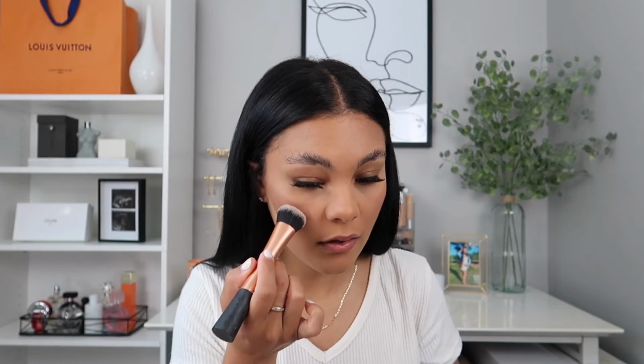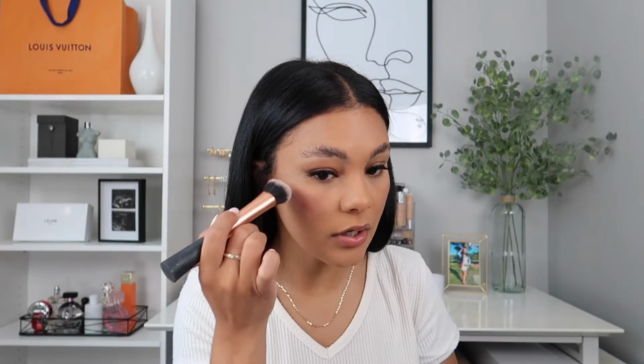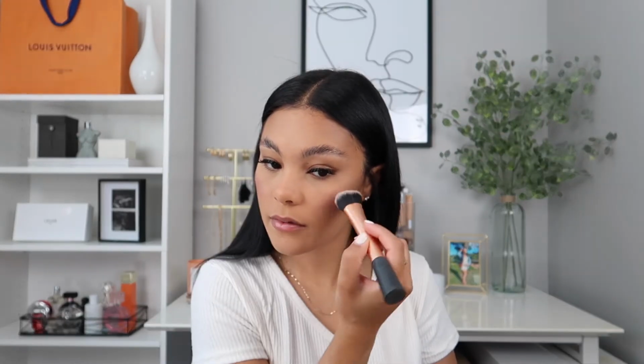I don't know if I just did this right, because I did put powder. I think I just messed up. I'm gonna take the brush and go in again to see if I can save it by only using the brush and not using my fingers to apply this. But I swore she said it works on top of powders, unless I got played.